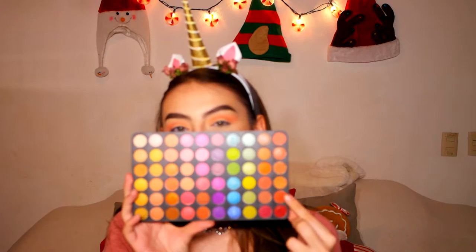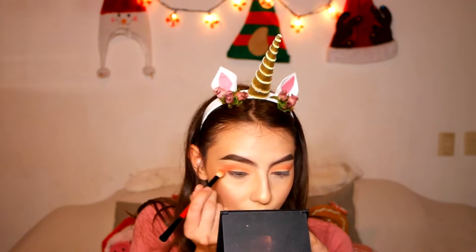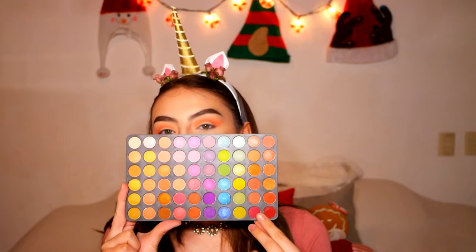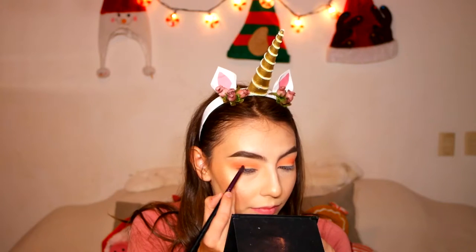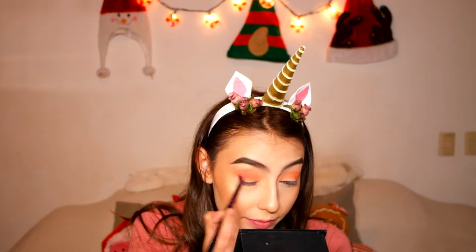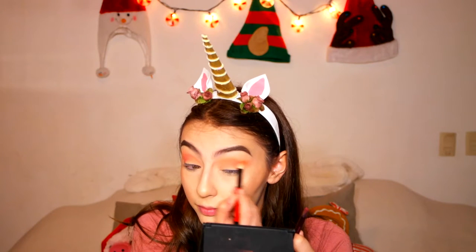And then I used an orangey reddish shade to darken the outer V, because I am doing wing liner, as you saw in the beginning, and I just really wanted to get really dark and red and mauve and just gorgeous. I really liked how this turned out, so I really recommend using lots of shades and going little by little darker.